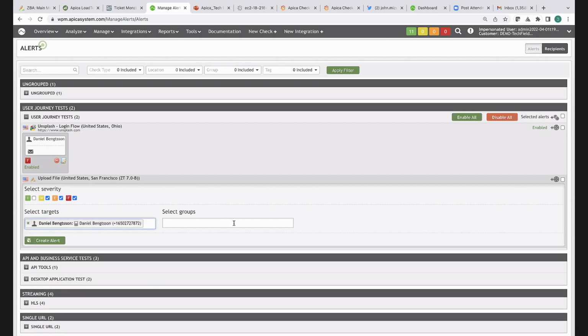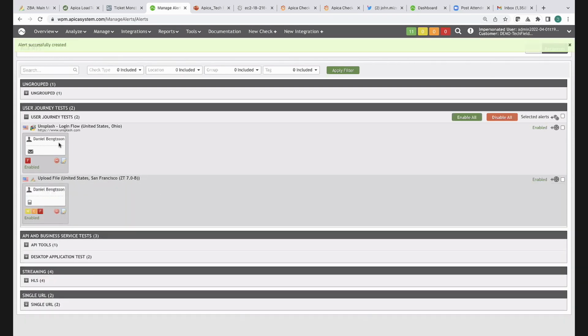Or if we have specified a specific group, you can choose that as well. And then I create that alert. So now I have alerts for these two. So if something happens, it'll send me a text message.